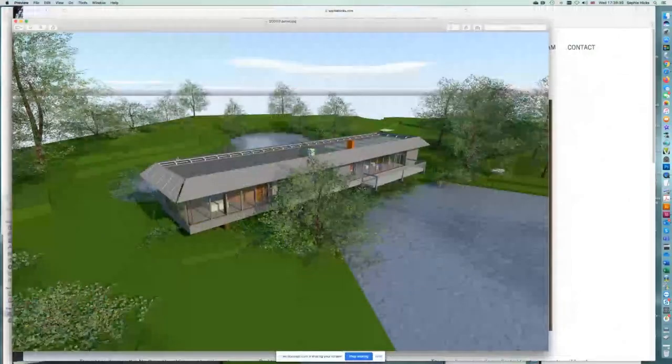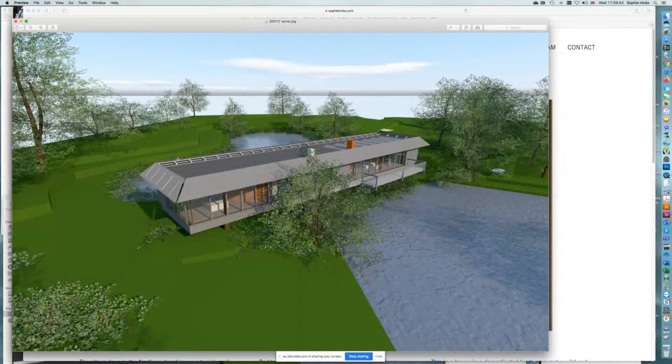Yeah, there was a question about cost again per square meter. I don't know, sorry. We haven't finished it yet. There are two buildings on this site, and I think it's about $1 million again. So very good value considering that this house is 220 square meters, and the stable building is 160, I think. Something like that, could be a bit more.